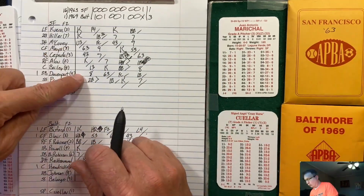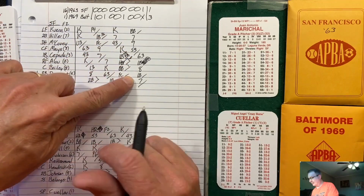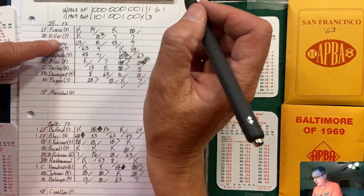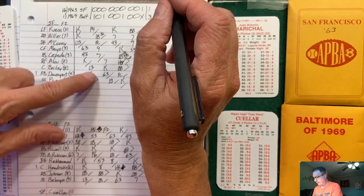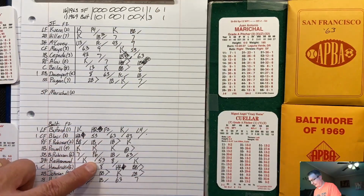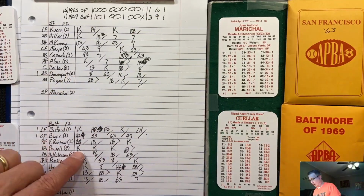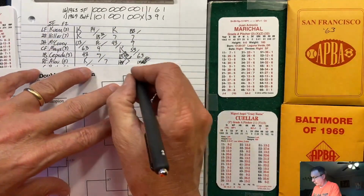We'll tally up the hits real quick. 1, 2, 3, 4, 5, 6 hits for the Giants. Both teams did have errors. Was there 2 down here? Just 1. 1 apiece. 1, 2, 3, 4, 5, 6, 7, 8. 9 hits for the Orioles off Marichal. 3 solo home runs account for all the runs for the '69 Orioles.